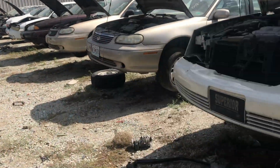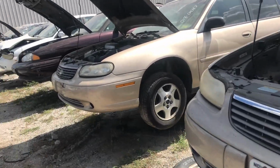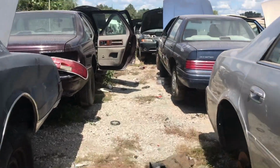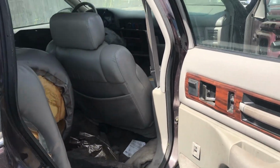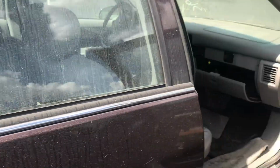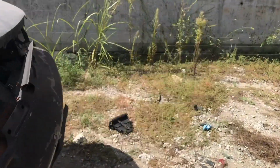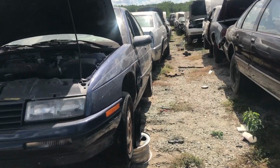But anyway, we're gonna see what else is out here. That's the only two old cars I came to look at. Everything else is like a G6. You got a Caprice back here, like a '90s. It's pretty torn up. But yeah, it's hot. Let me see what else I can find for y'all.